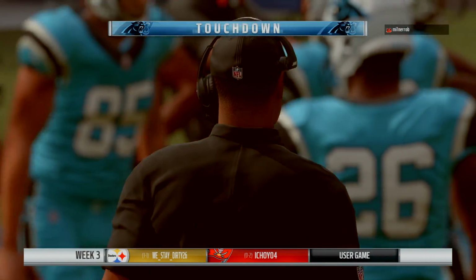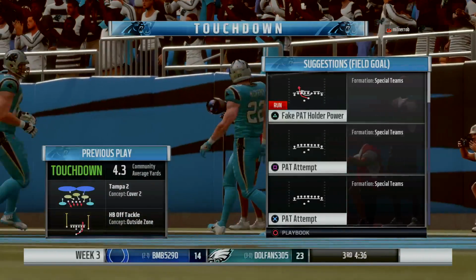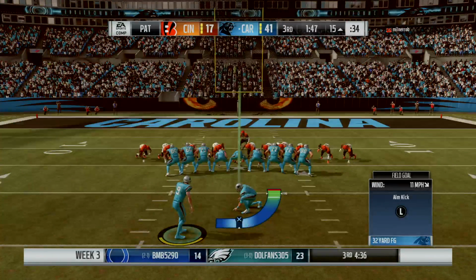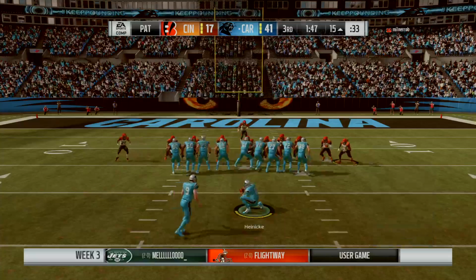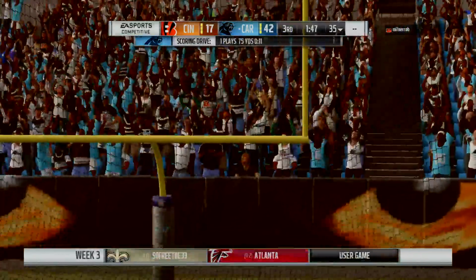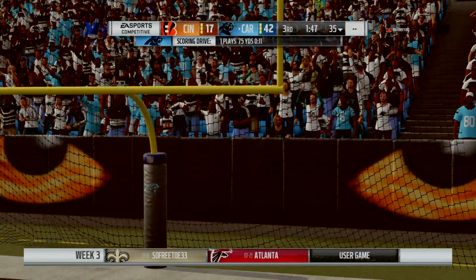Touchdown, Carolina! A great play there with his second touchdown of the game, number 7 on the year. And the Panthers are able to grow their lead. And he certainly played a pivotal role with those 2 TDs and why they're up on the scoreboard right now.